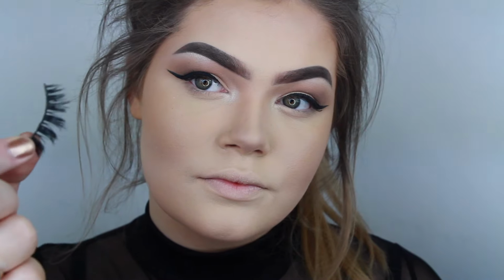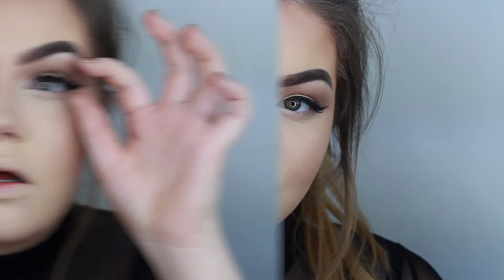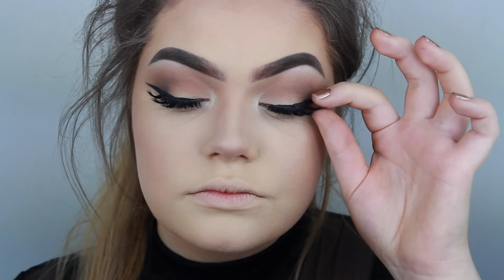Okay, so for my lashes I'm using Vegas from Whiplashed, and these ones are my favourite and have been for quite a while now.